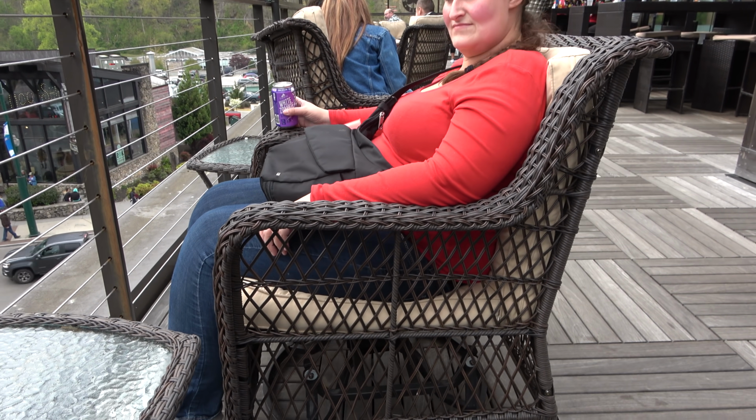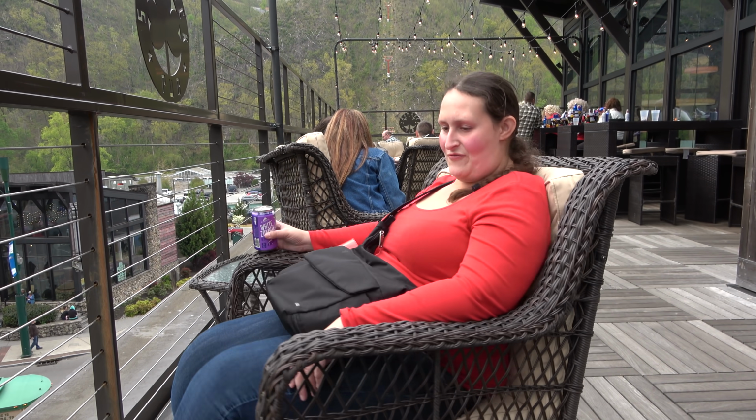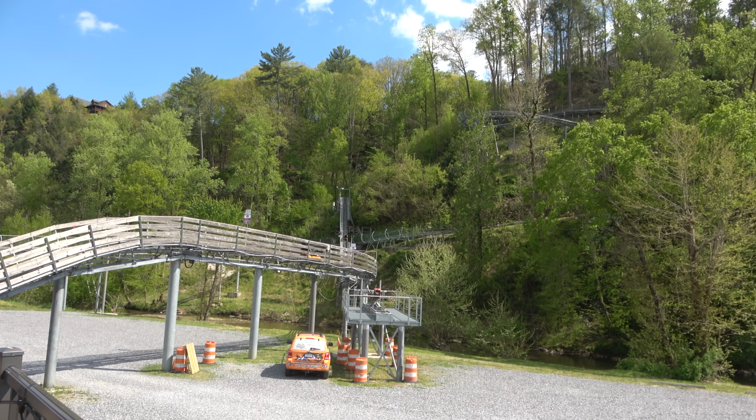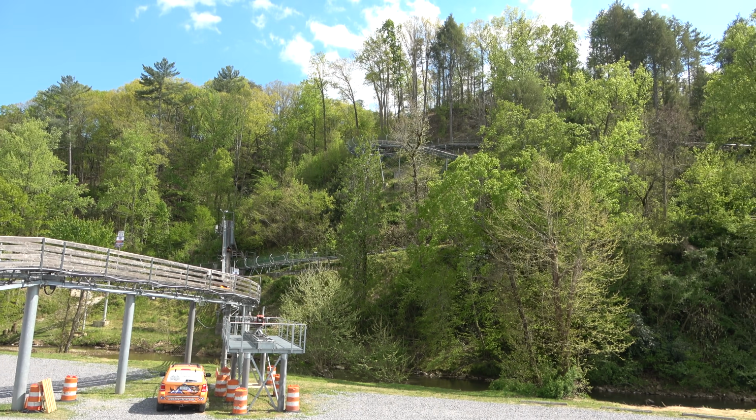Just a quick update from the rooftop bar here. These chairs, if you could get them, they're so comfy. They rock back and forth and swivel. Yeah. Really good.